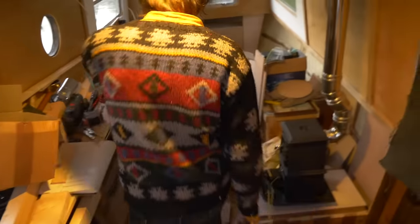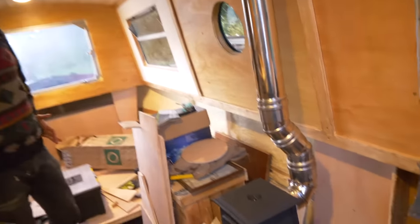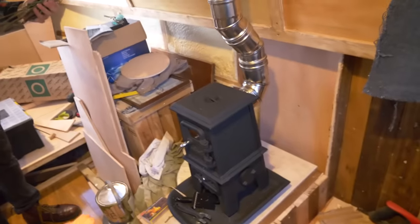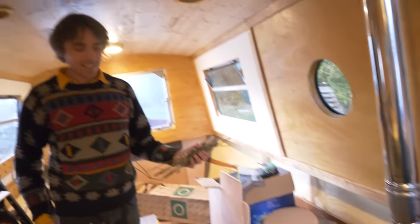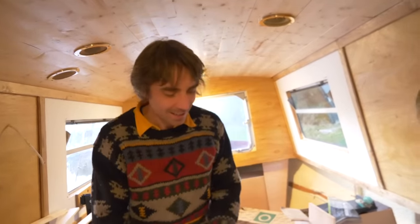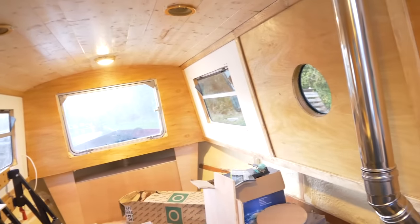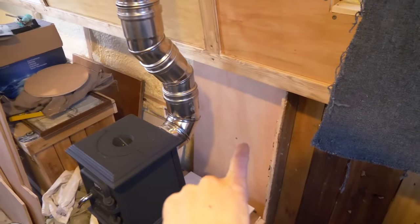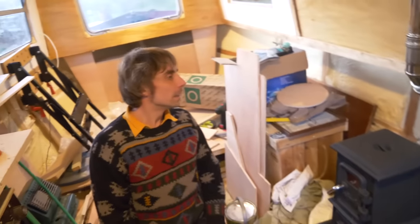Let's go into the cosy. Oh my goodness, it's nice and warm in here. Oh my god, it's so good. I think it's the perfect size, isn't it? It's just a really nice heat, isn't it? And you don't want to get too hot now anyway, and also because you need to put the fireboard on yet. So that's going to go behind here as well.